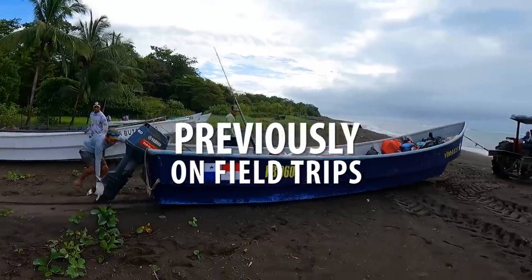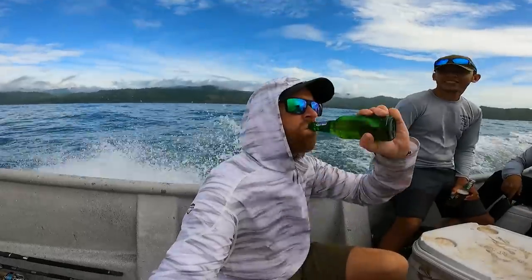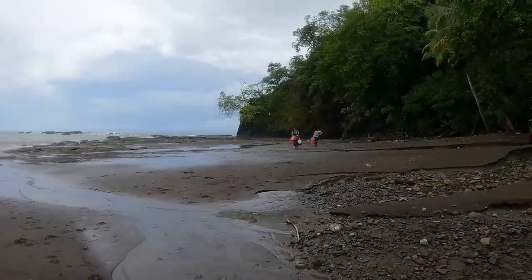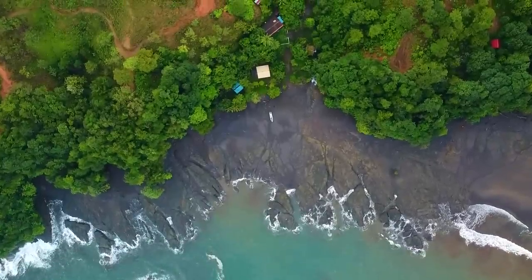We are heading on a camping trip. Hey, salud, amigos. Buen viaje. This is home for the next day or two, and then we're gonna move down a couple bays to a different spot. Got a little waterfall coming in over here. I mean, this place is just paradise.